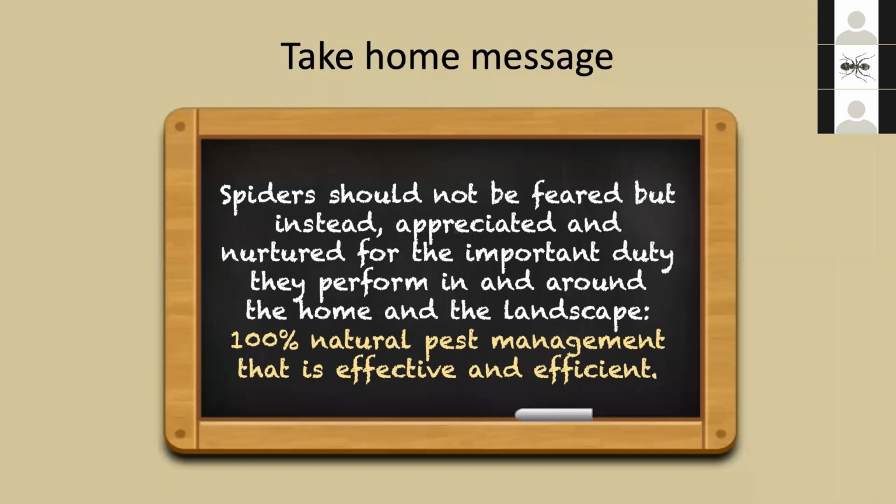Now, the take-home message of this whole talk: I tried to show you spiders that are common in our landscapes, they're common in our houses, but spiders should not be feared. Instead, we need to appreciate, and we actually need to nurture them for the important duties and jobs that they perform in and around our home and our landscape.